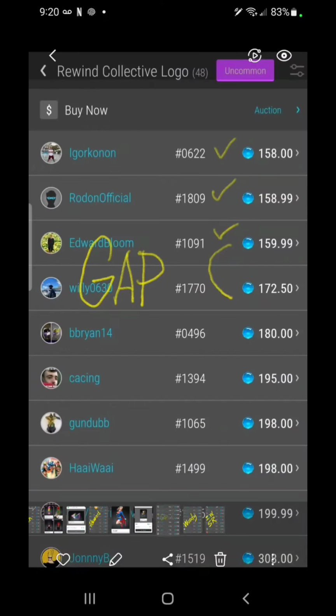This is pretty cool. As I started to look at this thing, I told myself that if it ever went below 300 gems, I was going to get one. And then it went to 299 and it kept dropping. And I thought, well, I need to get it. And it was at 280. I said, I need to get it, but the gaps weren't looking right. Well, this sucker came all the way down to 159. And then there you see the gap from 159.99 to 172.50. Now, that would have been a good time to grab one.